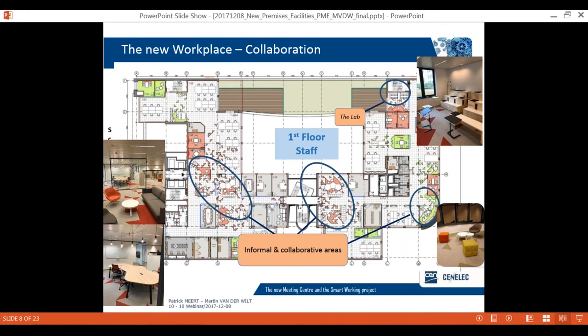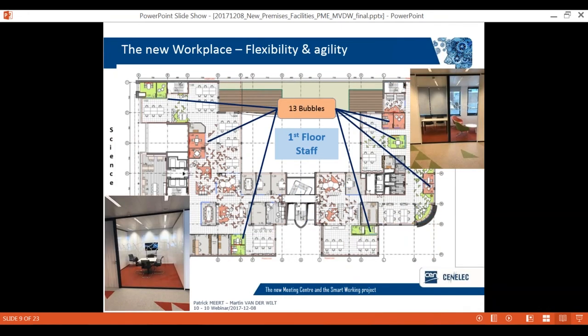On the top right corner, you can see a place which is called the lab. The lab is probably the most intriguing room of the building, aiming at hosting informal summits, brainstorming sessions for innovative and new ideas, or also a sort of classroom for learning time. Special setup in auditorium design, using special raw materials to stay awake and flexible, and technology are provided.